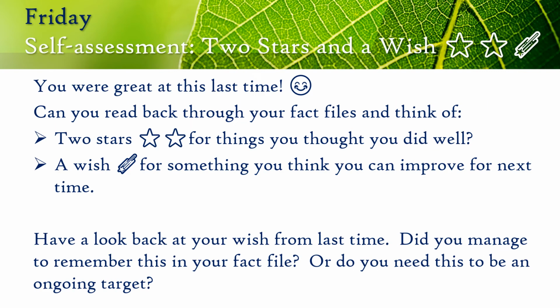Okay, let's have a little sing of our song. 2 stars and a wish, 2 stars and a wish. This I like, this one too. This is how I can improve. 2 stars and a wish. 2 stars. Get your jazz hands ready.